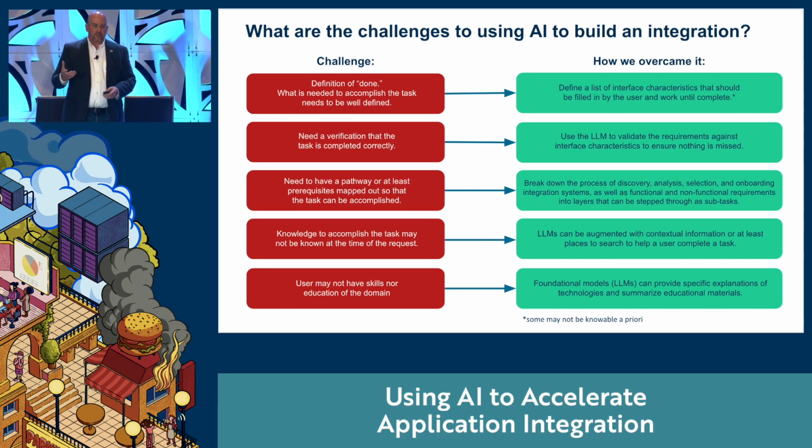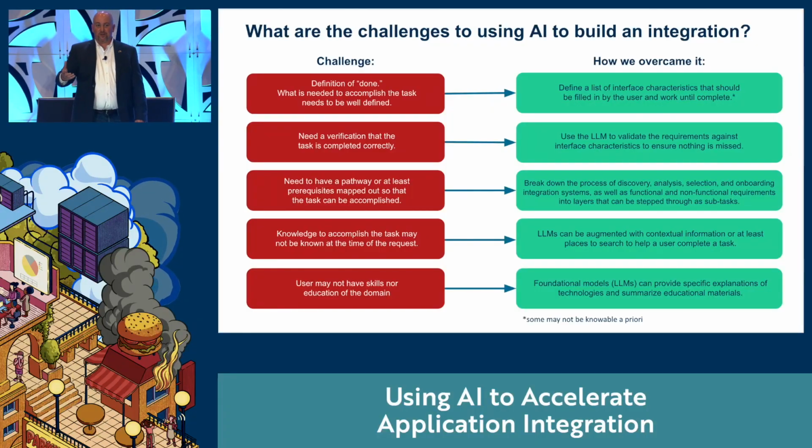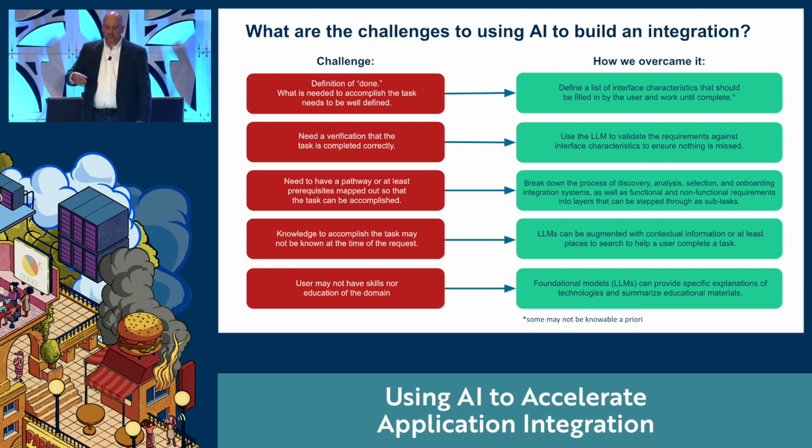Now, if we want to do this with integration, the challenge we have specifically in integration is, how do you know you're done? How do you know you have a good output? Well, as I said, I was an integration architect for 14 years. There's a methodology that I did with a friend and former colleague, around interface characteristics. There's actually an integration design course that we built, and it's referenced at the end of this presentation.